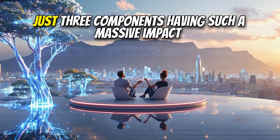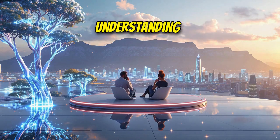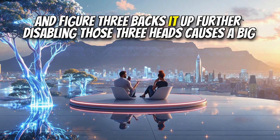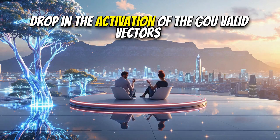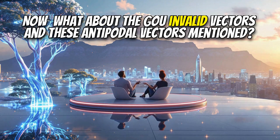That's powerful. Just 3 components having such a massive impact. Yeah, it really suggests you can find these very targeted points of control or understanding. And figure 3 backs it up further. Disabling those 3 heads causes a big drop in the activation of the GLU valid vectors. It all connects. Now, what about the GLU invalid vectors and these antipodal vectors mentioned?